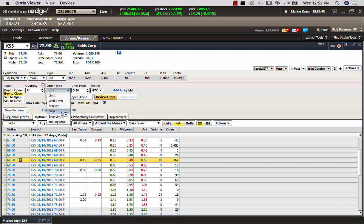So we'll put in a stop. You can do trailing stops, you can do limits, but for simplicity right now, I'm going to do a stop. And all that's doing is telling Wall Street, I don't want to lose more than half. So I'm in it at 45 cents. If this thing gets down to 25, I'm going to give myself a little room here. If it gets down to 20 cents, then we'll be out of this thing. So the most we can lose on this trade is $250, and we could make $450. So that's close to my 2-to-1 rule.